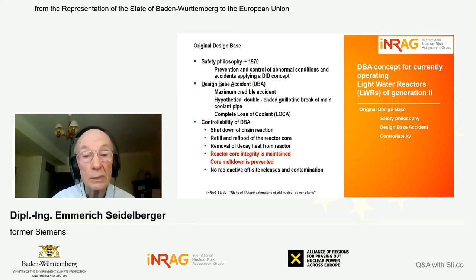And a special concept is applied in this connection. It is the so-called defense in depth concept. So the concept is clear, but normal operation can, and this has been proved, also change to abnormal conditions. And these abnormal conditions have to be controlled. And if these abnormal conditions cannot be controlled, then the following accident condition has to be controlled.